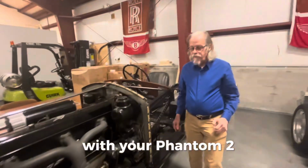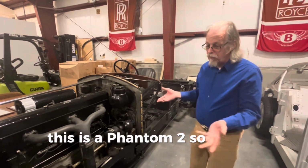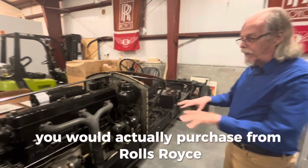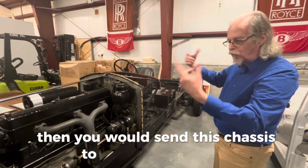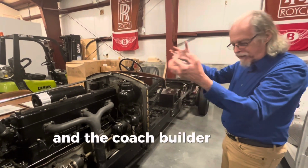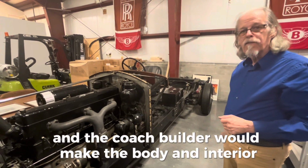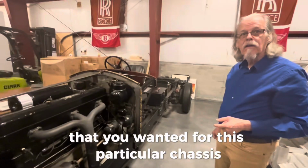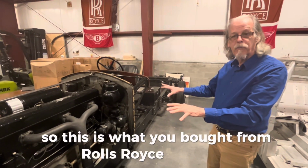Yeah, this is the Phantom 2. So this is a rolling chassis. This is what you would actually purchase from Rolls-Royce. And you would send this chassis to your coach builder, and the coach builder would make the body and interior that you helped design, that you wanted for this particular chassis. So this is what you bought from Rolls-Royce originally.